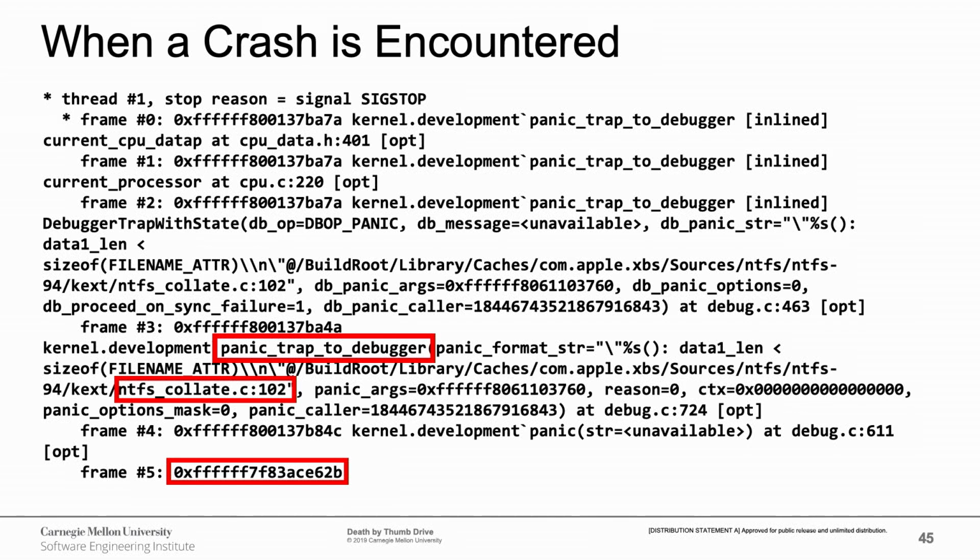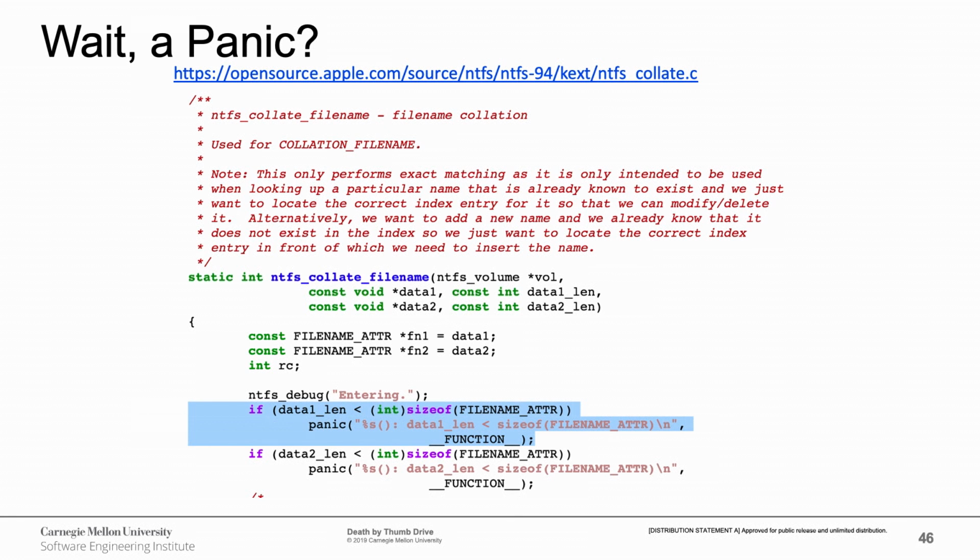Now, I was thinking for a little bit, wait, panic?